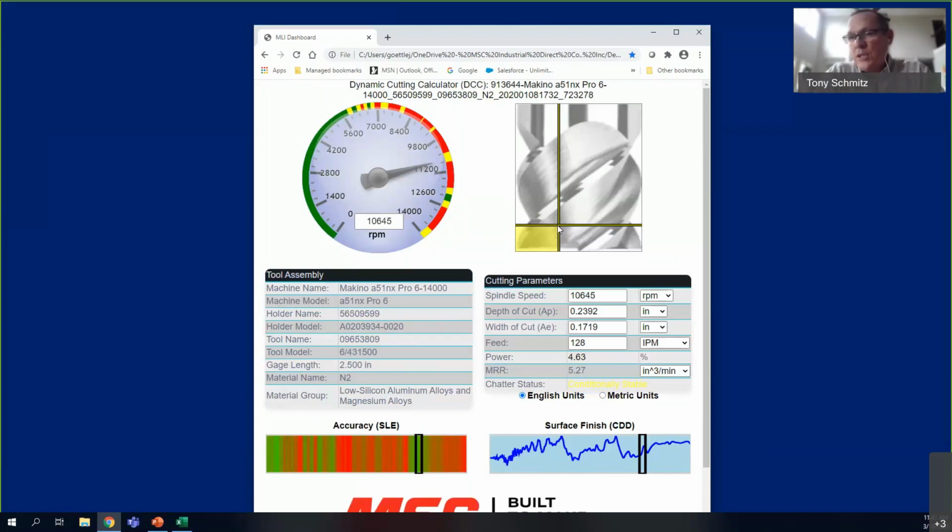It has the sufficient reach and access, for example. I've selected my tool holder. I put it in my spindle. I've collected the tap test information. Now I have at my fingertips the information that I need to be able to generate that tool path.